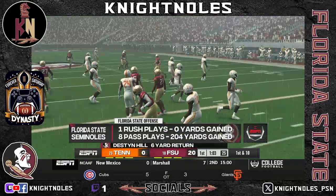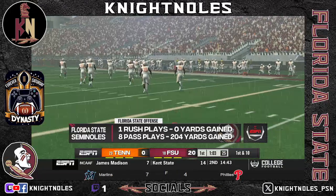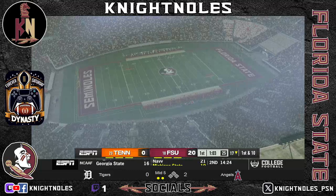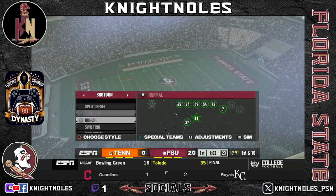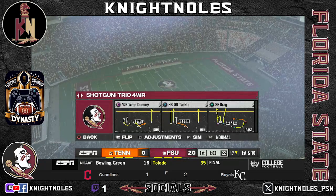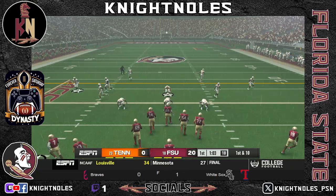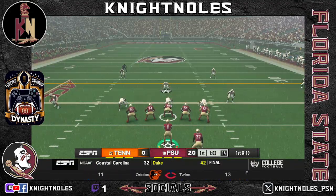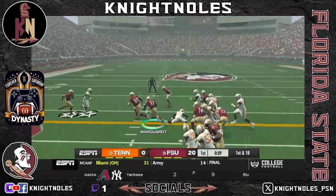The Seminoles are parlaying some of those big plays into the lead here in the first. It's nice to see explosion plays for this offense. They've done a really good job of executing, finding some of the one-on-one opportunities, and taking advantage of them. Not much of a problem getting the ball in the end zone on their last drive as this quarterback just picked apart the defense. And it was a really nice drive too, Brad. The quarterback got into a nice rhythm and did a good job of picking apart the defense.